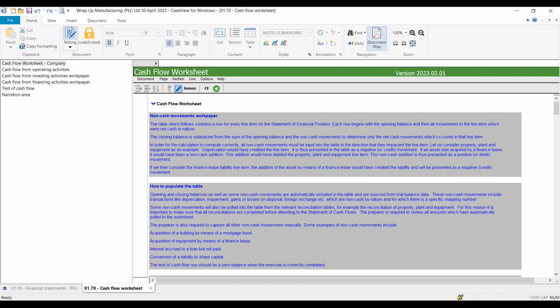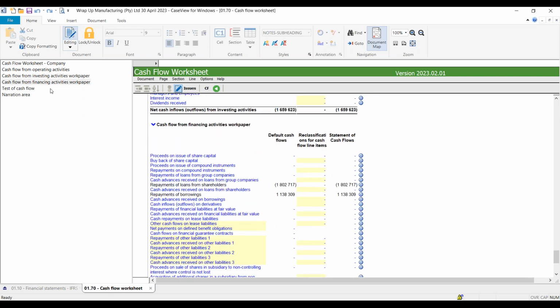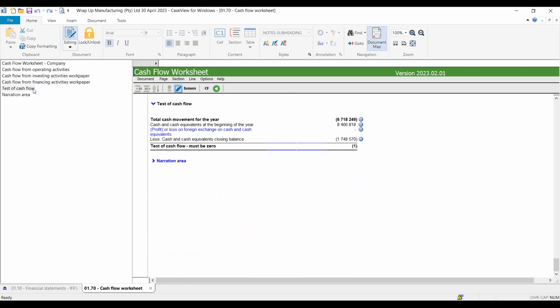This cash flow worksheet part is literally where I strip out the non-cash movements, followed by my operating, investing, and financing activities working papers, which pull through only the cash flow numbers from the main worksheet, and then followed by a test of cash flow, which will take all of our movements. It'll take our cash at the beginning of the year. If there was a foreign exchange movement on cash, it would take it into account here, less our closing cash and cash equivalents, and this should be 0. Now we are out of balance by 1. We'll deal with that now. Let's go look at the first part of the worksheet.